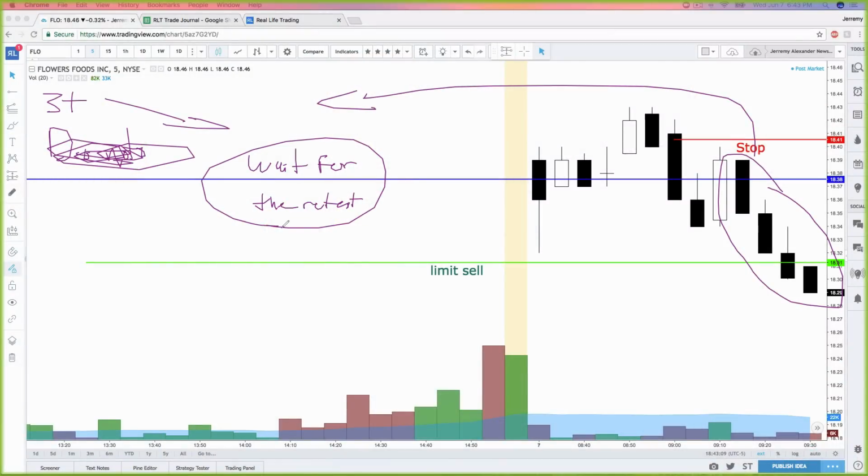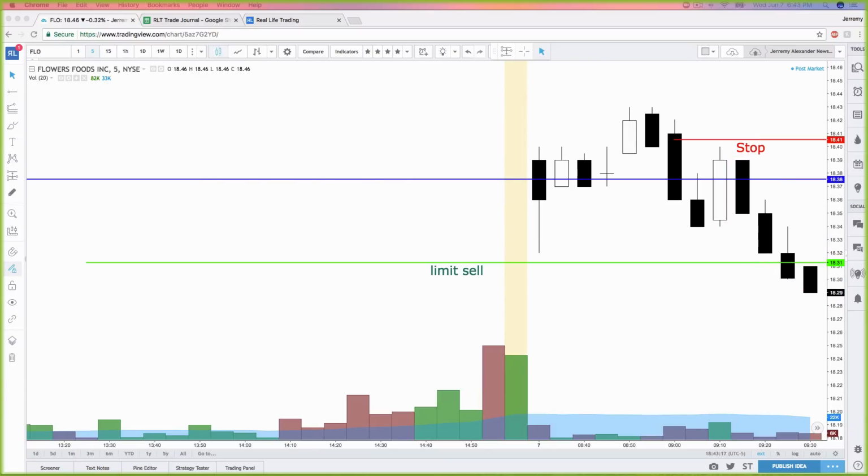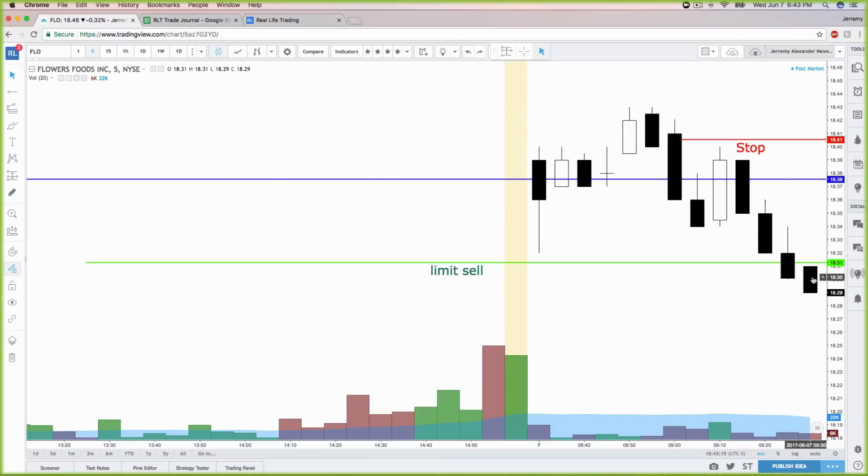Someone says, if you already had a limit sell, would it have been filled by the broker? No, because the broker knows that you want the stock to come up to 1831 or higher before it gets filled. So it would not have been filled yet. The stock in this situation would have to print 1832 before you go short. Because a limit sell says I want to sell at 1831 or higher.